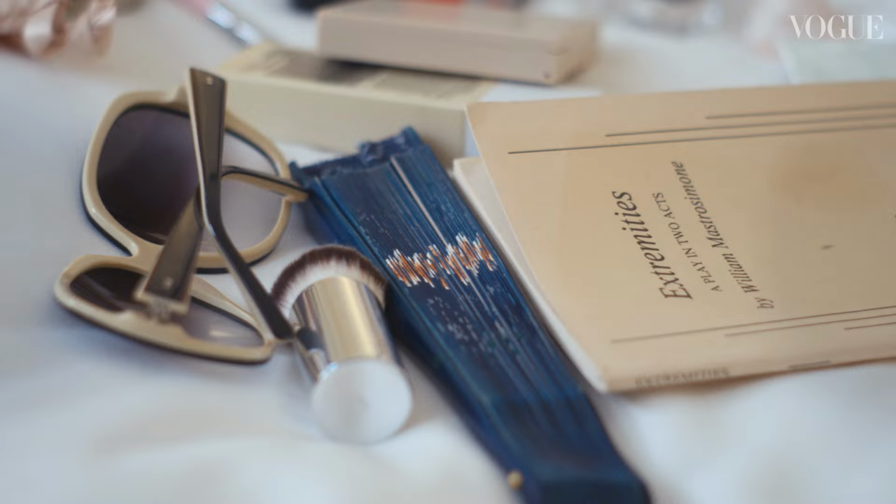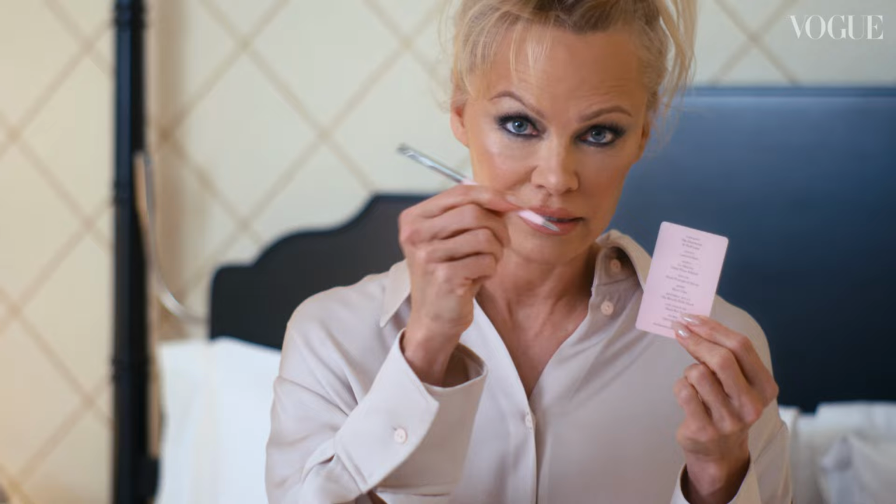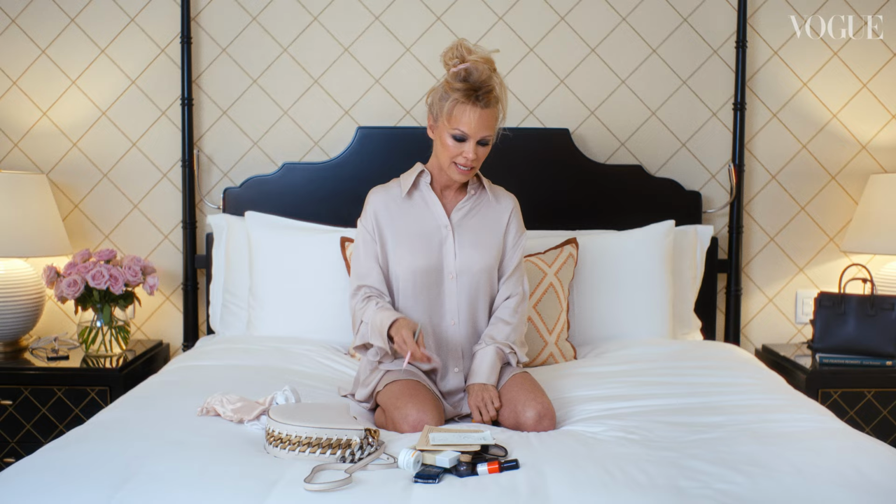I love to read plays because it actually really helps me with my writing because I love the storytelling and the scene setting and I'm always inspired when I read these. I'm always doodling, so I always have a little pad of paper. My key to get in my room, pen for writing, and a snack.